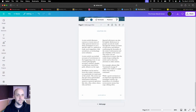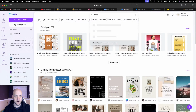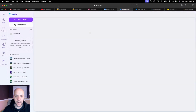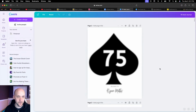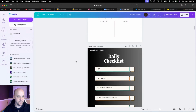You can also go back here, and if you didn't want to do an ebook, you could do something like a to-do list. I want to actually show you one that I created a couple months ago. This one is called a 75 Hard journal. Basically, they split this up into a calendar. I did it last year, and I think running too.